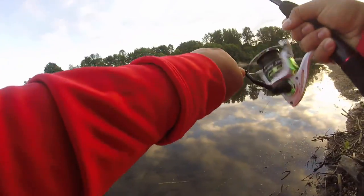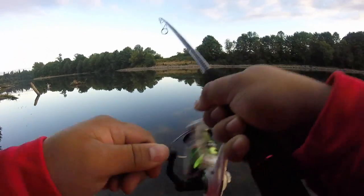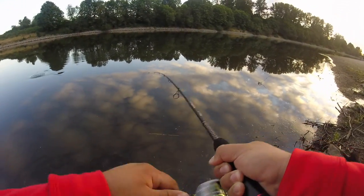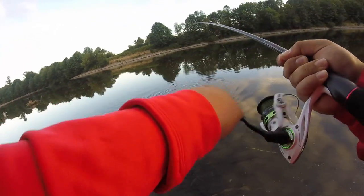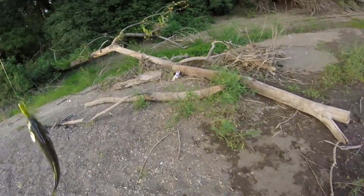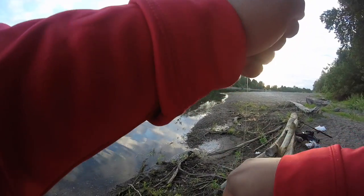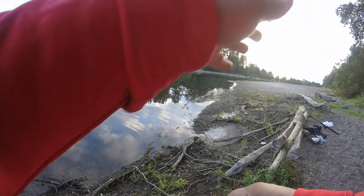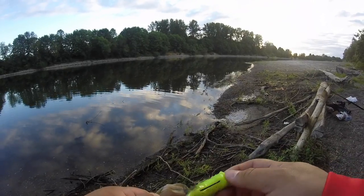Oh, there's a fish. He's swimming right for me. He's not big, but he's a fighter. Oh yeah, he's a good size. Oh, what? A good size smallie. Here we go. Come on, buddy. Sit still. Let me help you here.